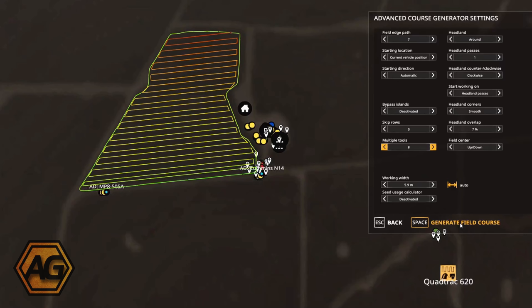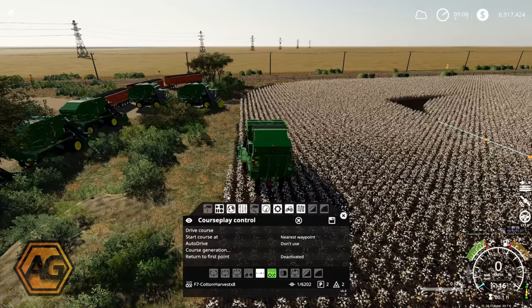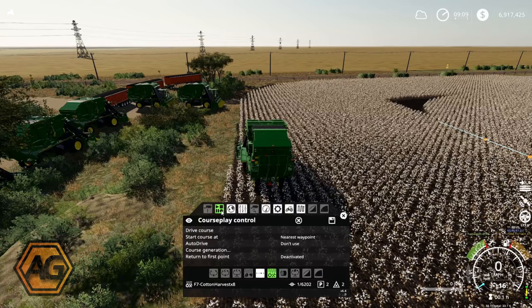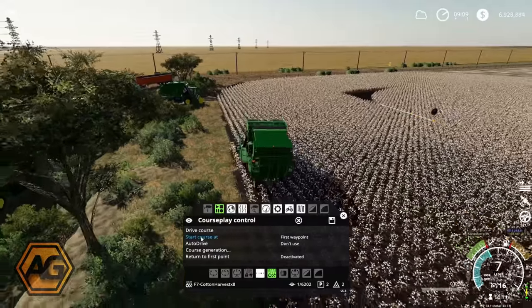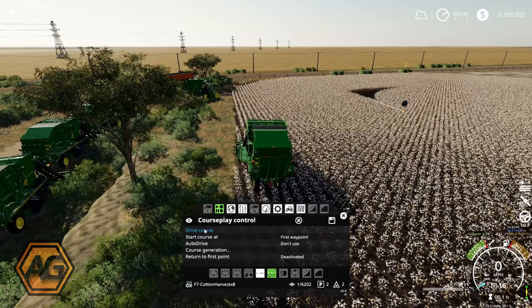So if I hop back now, I'm going to save that as F7 cotton harvest times 8, and save that there. Now the one setting I do need to change, I need to make this the very left-hand one of the harvesters. We want it to run around the outside, and that should be about ready to go. We don't want AutoDrive. We'll start from the first waypoint, back up just a little bit because it's probably just a little bit behind us, and I'm just going to hit drive course on that.